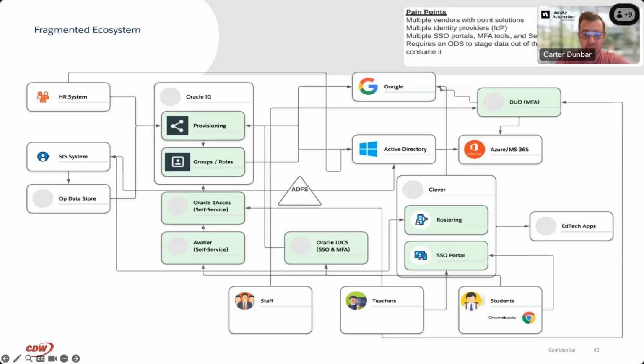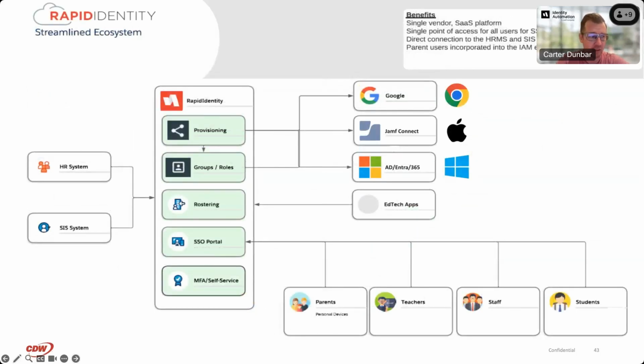So we worked with them for 6 months, and coming out of it, we were able to streamline their ecosystem and architecture to where RapidIdentity could sit as that source of truth for identity for all of the downstream application systems and devices. We're able to get rid of the need for the ODS or the data lake because we're able to source directly out of the HR system, directly out of the SIS system, blend that data together to create a single master identity record for every single user and identity that was coming in. And we were able to be that sole source for Google to plug into, Windows to plug into, and Apple via Jamf to be able to plug into.